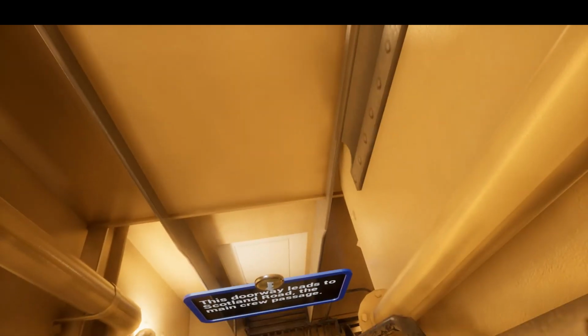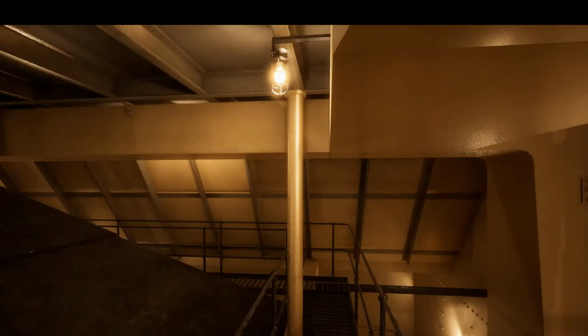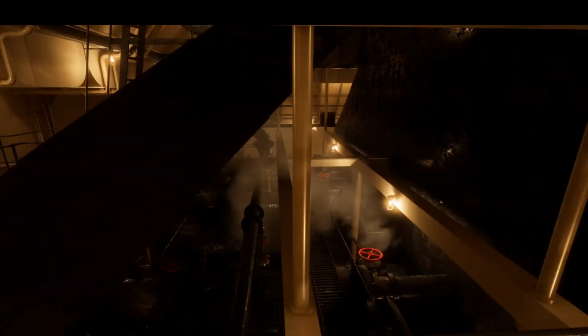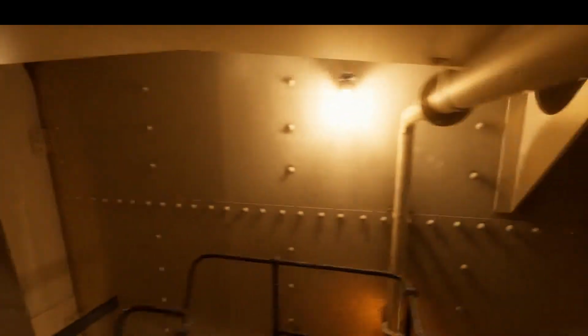This doorway leads to Scotland Road, the main crew passage. So, if you haven't ever seen Demo 3, this is pretty much the same thing. Titanic's boiler room. There's no HMHS version of this because it's the same. It would not have done anything to it anyway, so.